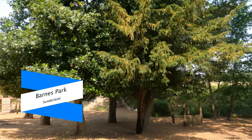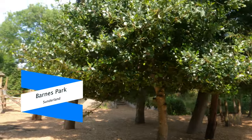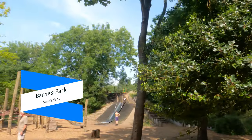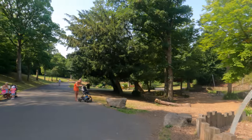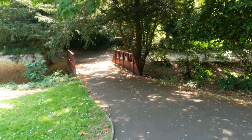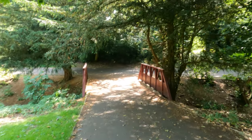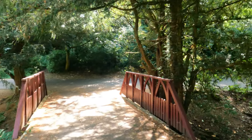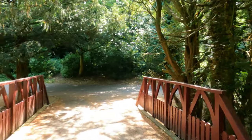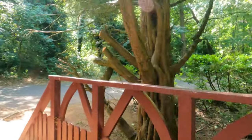So we're now in Barnes Park, which is very close to the Sunderland College on Durham Road. And so this park, I think, is a more natural looking park, and it has the playground for the children. It's got a big lake as well, and there's lots of areas to explore.